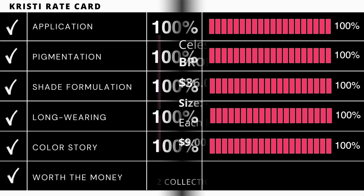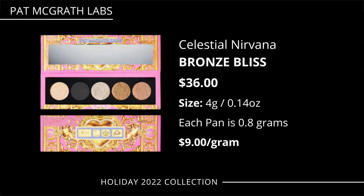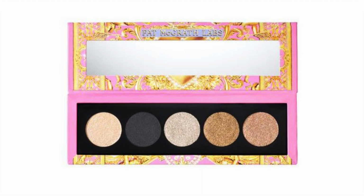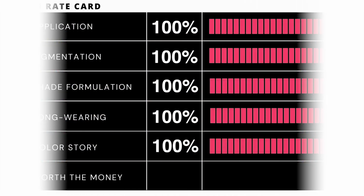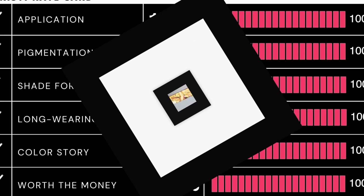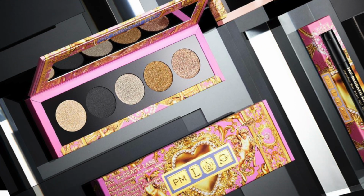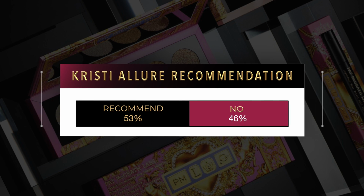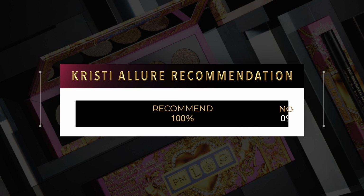Beautiful. Worth the money? Absolutely. I would have paid more for this. This is, in my opinion, a very affordable palette for the pigmentation, the presentation, the color formulation. It is just pure perfection. So 100% worth the money. This is just a palette I can't even explain to you, and I can't even show you guys on camera how magnificent it is. So 150% of me would recommend this palette.